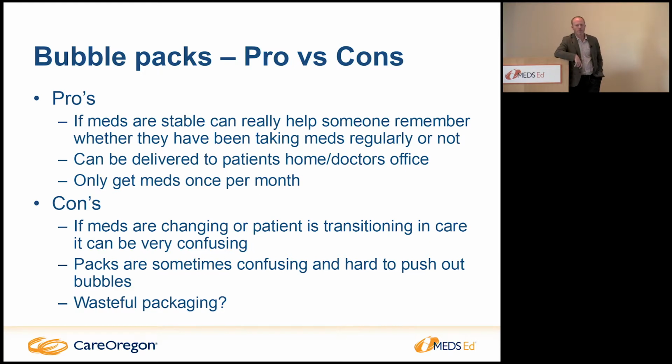And there is some wasteful packaging, I think, with changes in meds, things like that. There's a lot like that, but I'd say 75% of the time, bubble packs are great, so you can certainly think about it.